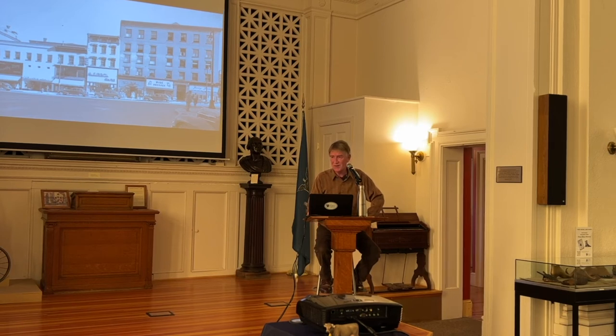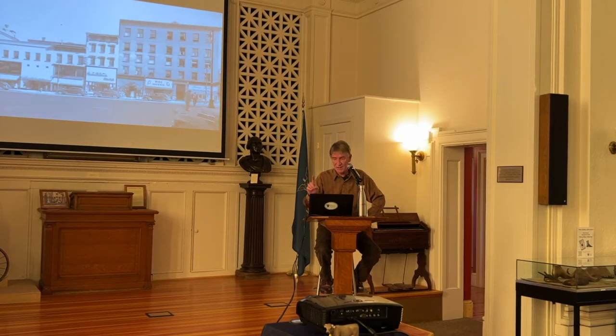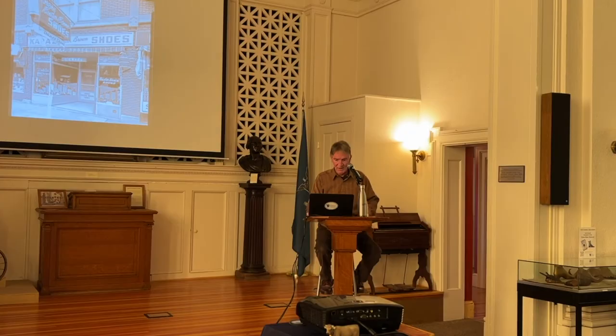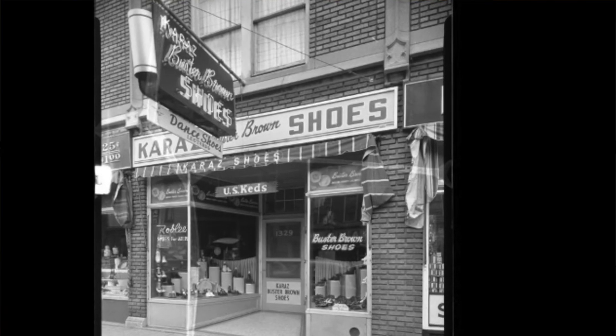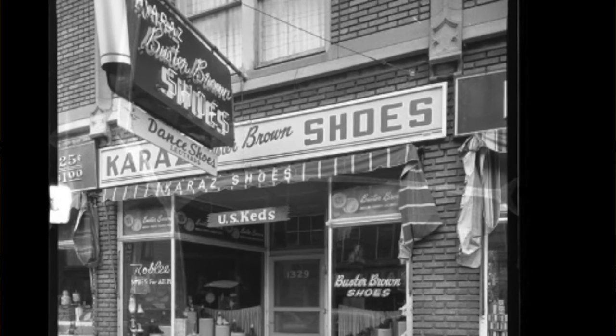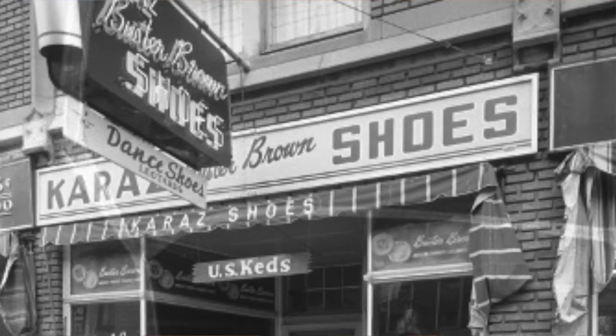Yeah, 30s or 40s, thinking? From those cars, I think they're 40s. If I were to guess, this is a Rhodes photo, if anybody knows Utica, if that helps date it. And here's a little Carrots shoe store featuring Buster Brown and Keds, probably bought from the Herd retailer down the street.